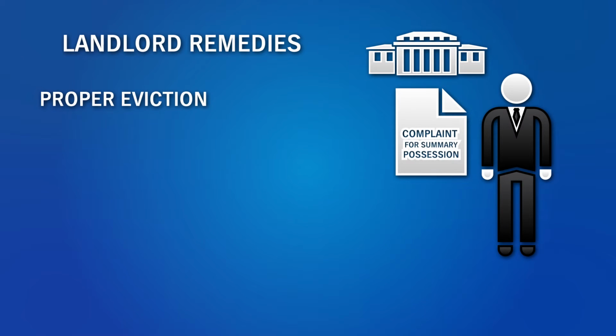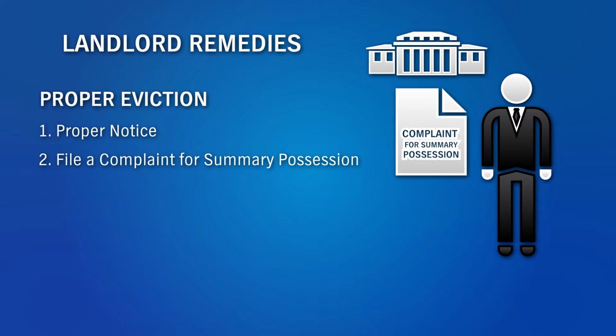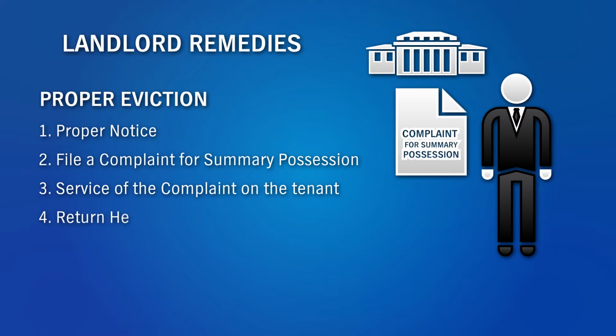In order to evict a tenant, the landlord must 1. Give proper notice, 2. File the complaint for summary possession in district court, 3. Serve the complaint on the tenant, 4. Have a return hearing, which is generally 5 days after service of the complaint, and 5. Have a trial if the tenant denies violation.